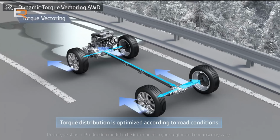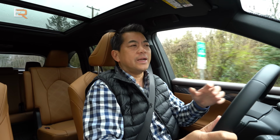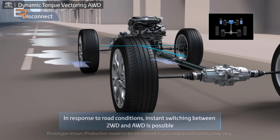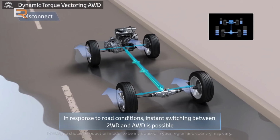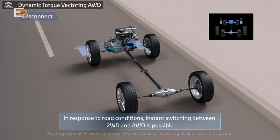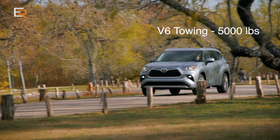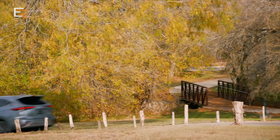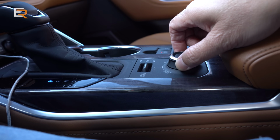And for both systems, the driveline disconnect, well, it's exactly that. If you are not needing the traction for that rear, it'll actually disconnect, so you're only using front wheel drive, and of course that's going to save you fuel. Those opting for the tow package, the V6 tow rating is unchanged, and that is 5,000 pounds. And the Limited, with this torque vectoring all-wheel drive system, also gets a multi-terrain select.